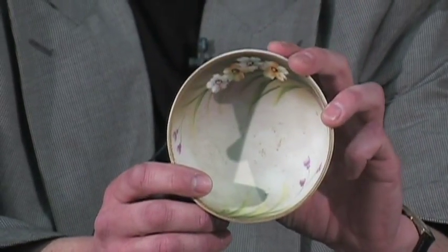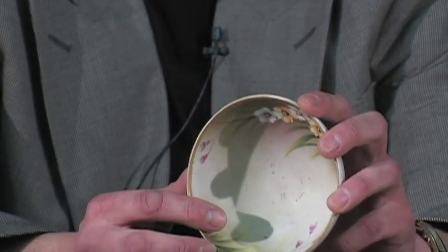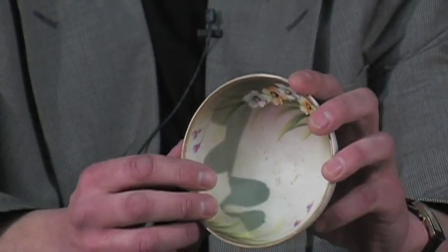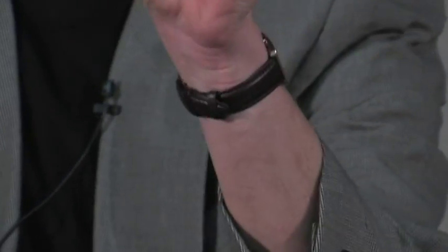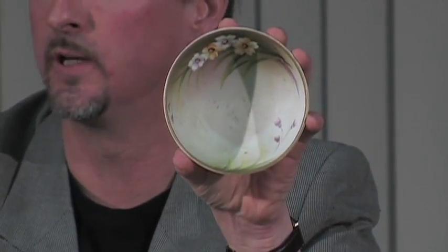Real Nippon came out in the 1890s. It was made until around the 1920s. Then it was reissued in the 30s, the 40s, the 50s, the 70s. This is hand-painted, probably around 1895 to 1905. Value on this set is around $50 today. Some of them can get in the hundreds of dollars, though. This is a little bit more of a plain set.